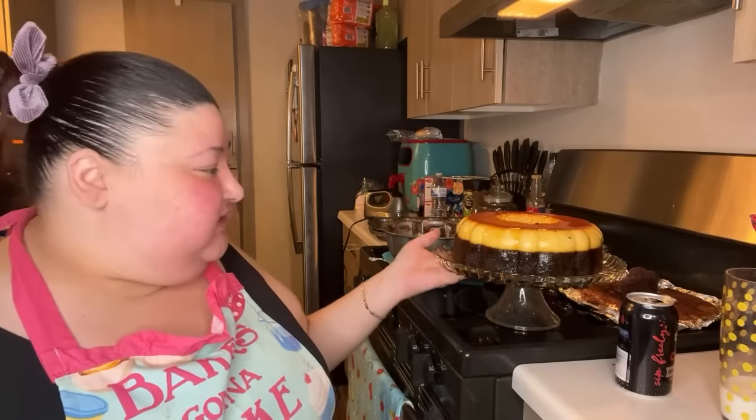I wish I could dig in, but this is for tomorrow. I'm gonna stick this in the fridge because it's to be eaten cold.